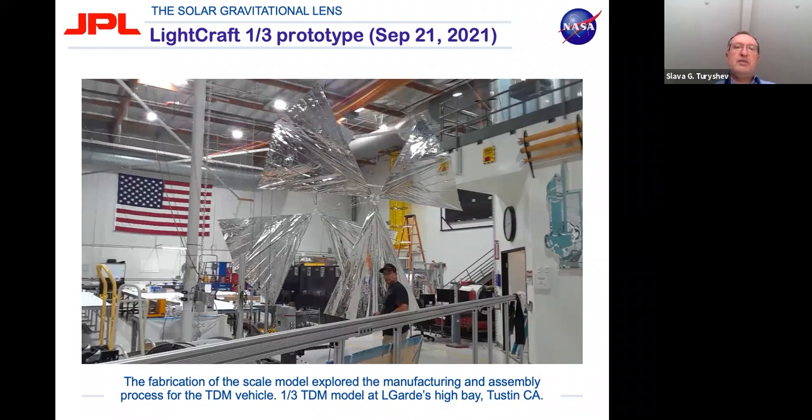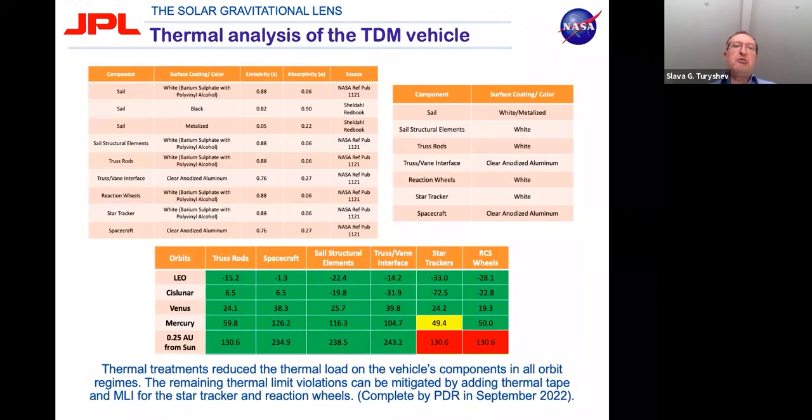What is also interesting is the thermal design. We did the thermal analysis of this vehicle, and we showed that we are already capable of satisfying the thermal environment at 0.25 astronomical units distance. Essentially, all the materials that we use for the vehicle and the solar sail materials are already passing the threshold. The only couple of elements that are still an issue, star trackers and the reaction wheels, are shown in red. These are the temperatures that those instruments will observe. We need to work a little bit on those, but it's not a big problem.